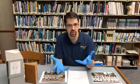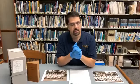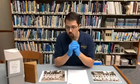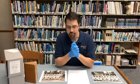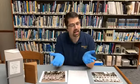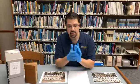So I give them smaller collections they can work on, that they can learn about, and also get some things done. And so one of the collections we pulled from our backlog, that's something that's been waiting to be processed, we pulled a collection from Frank Cheek. He was a naval aviator after World War II. And like a lot of the collections we have, personal collections, he had a squadron photo in his collection.